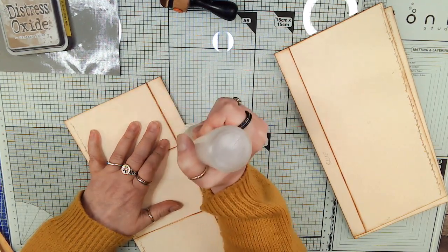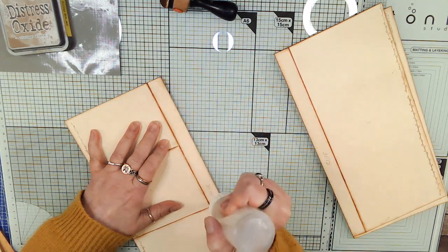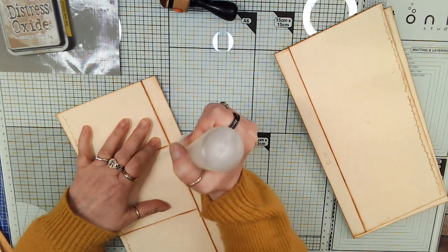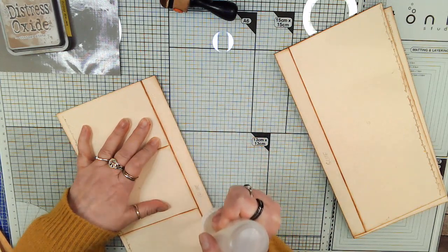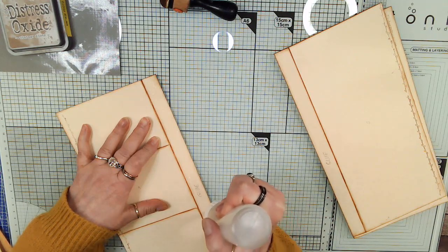Come on, glue. I haven't crafted in about 4 or 5 days. It's starting to get withdrawals. It's got sidetracked.